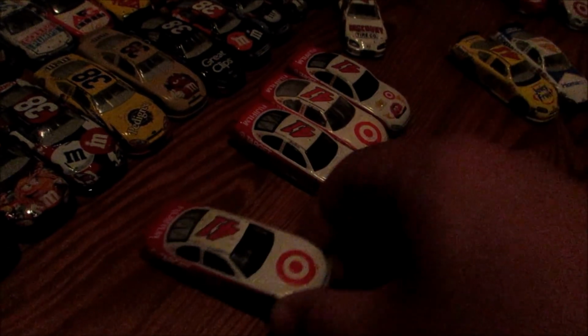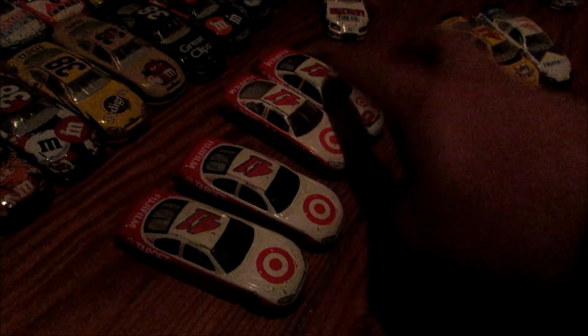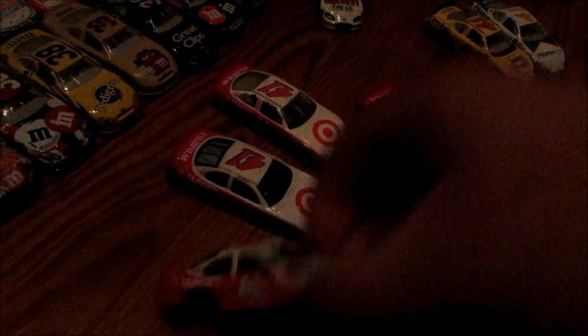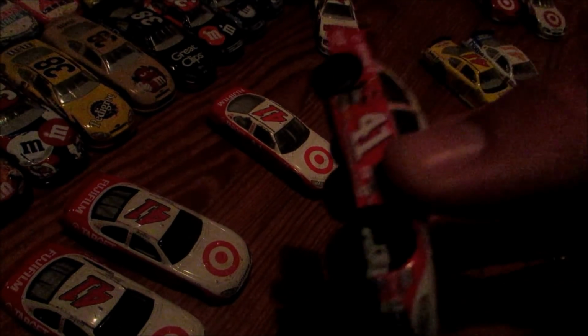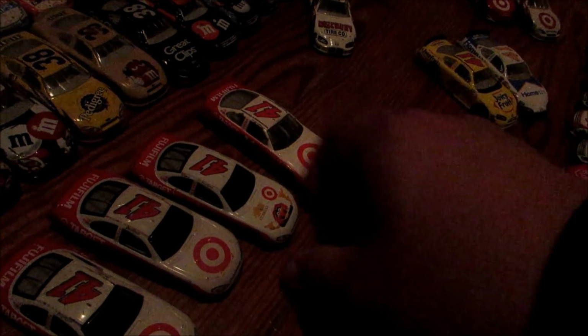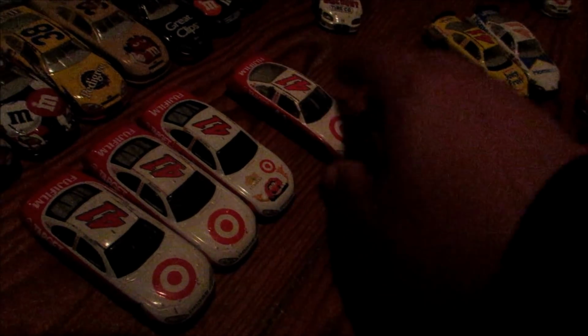I just love how I have four 2002 Jimmy Spencer Dodges, and 3 of them are hardtop. So I'm missing wheels in the back on this one, wheels in the front, wheels in the back on this one, no wheels in the front, no wheels in the front, wheels in the back. It's like, come on. I really wish I wasn't such a bad kid, but it is what it is.